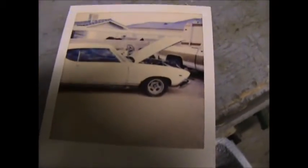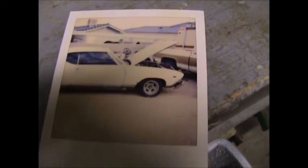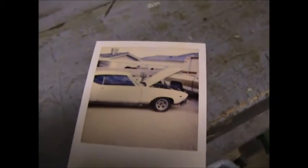Okay, the next set of pictures is a 69 Chevelle we looked at the day Dale Earnhardt died. We watched the Daytona 500 and then we went out to this guy's place in North Las Vegas, and he had this 68 Malibu that he wanted to sell. We didn't buy it, but we went out to look at it.